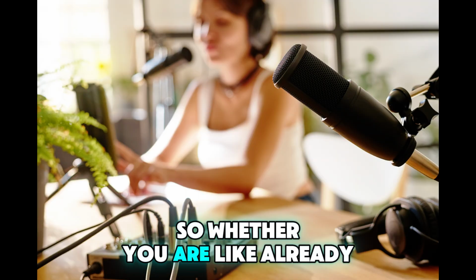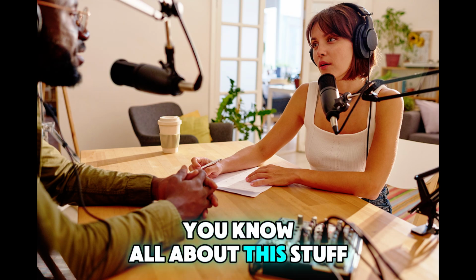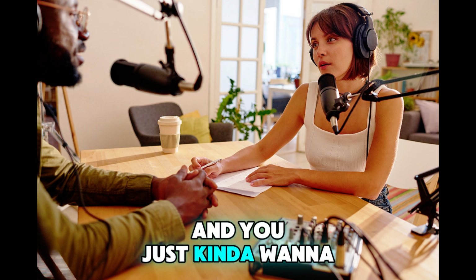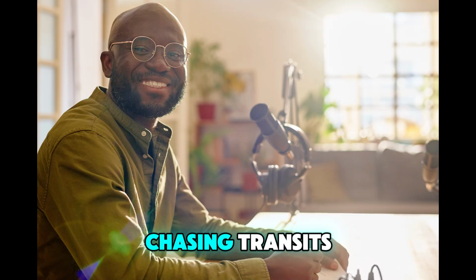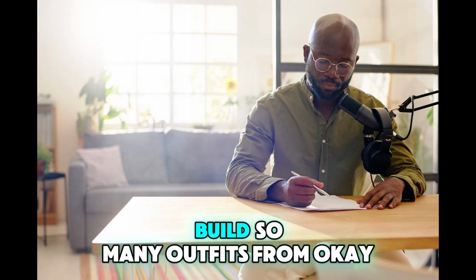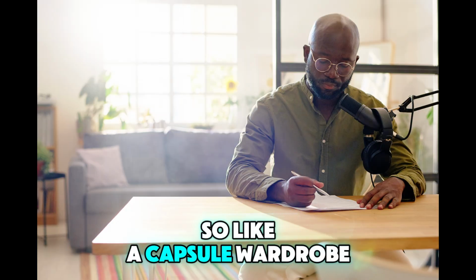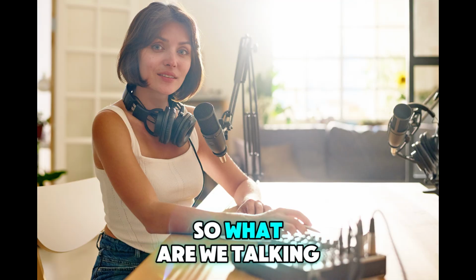So whether you're already a fashionista and you know all about this stuff, or you're like me and you just want to know what to wear, this is the deep dive for you. I love it. And what I really like about this article is it starts with this concept of a fall foundation. So it's not just about chasing trends, it's about having those key pieces that you can build so many outfits from. Okay, so like a capsule wardrobe, but for fall. Exactly.